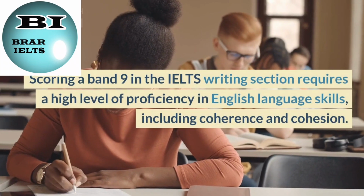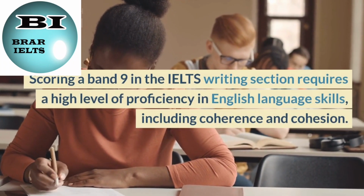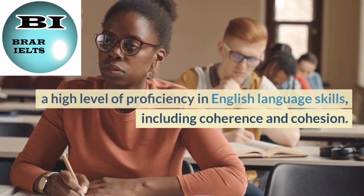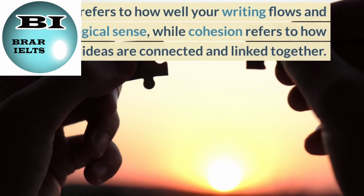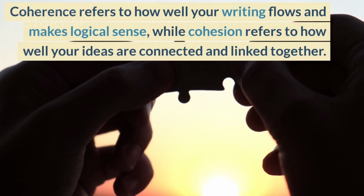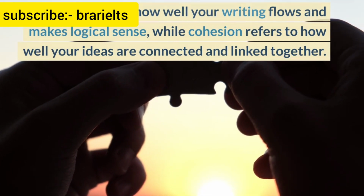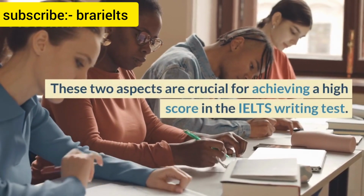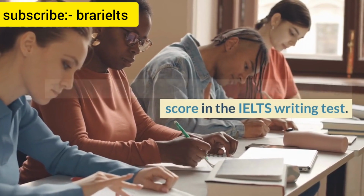Scoring a Band 9 in the IELTS writing section requires a high level of proficiency in English language skills, including coherence and cohesion. Coherence refers to how well your writing flows and makes logical sense, while cohesion refers to how well your ideas are connected and linked together. These two aspects are crucial for achieving a high score in the IELTS writing test.